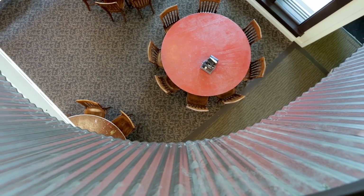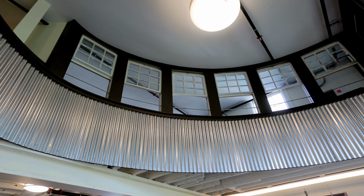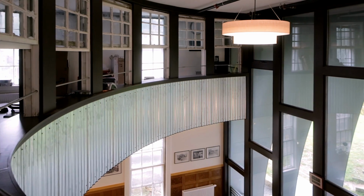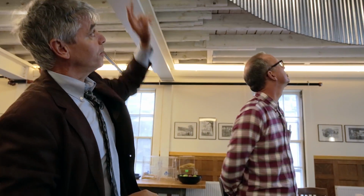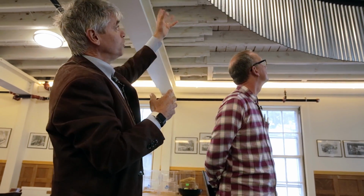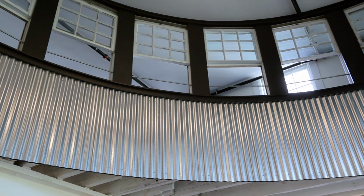You've got corrugated metal that you'll find on a lot of barns in New England. It reflects and bounces the light. You've got replacement sliding glass doors, the most inexpensive way to get windows. We even recycled old windows that we found up in the attic, and those are being used in the faculty lounge. So it's kind of this wonderful use of what was here and making do with it.